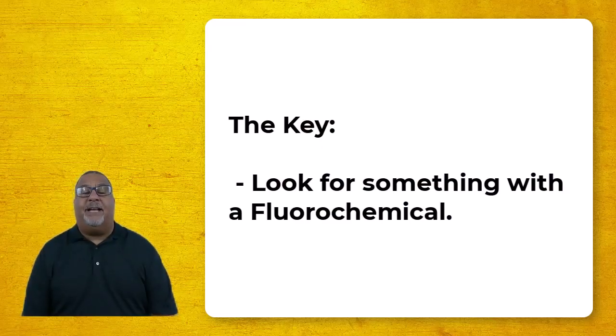Just because a sealer says it's water resistant doesn't mean that it's going to be oil resistant. And then again, how long does it provide that oil resistance? You want to make sure really it has a fluorochemical. That's what provides oil resistance in a penetrating sealer or a densifier.